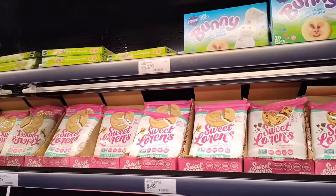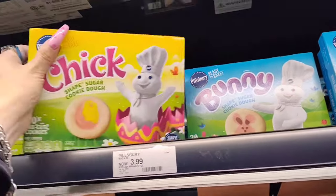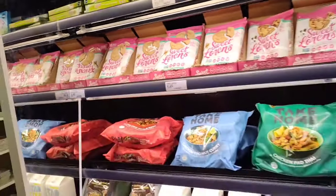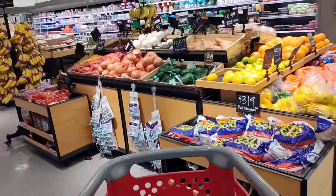I heard these are really good, these sweet Lorenas. They also have the bunny pre-cut and then the chick, and these are $3.99. But I heard these sweet Lorenas are yum-yums. Didn't I burn those and they came out like flamingo turds? I don't know, something about that sounds very familiar. One of our cooking fiascos.